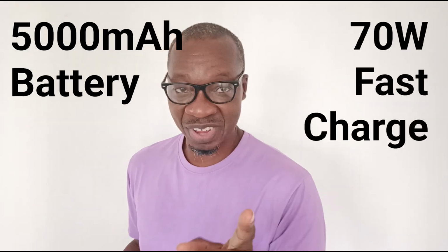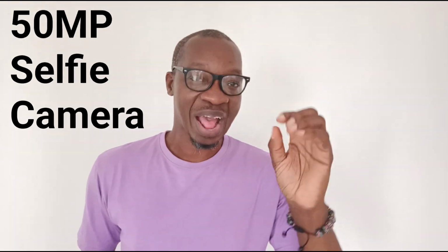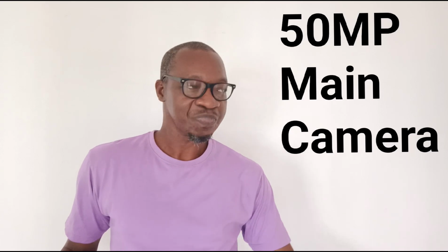They both have a 5000 mAh battery with 70 watt fast charging. They both have a 50 megapixel selfie camera. And they both have a 50 megapixel main camera at the back. There's a tiny difference in the screen size. The Camon 30 Premier has a 6.77 inch display. The Camon 30 Pro has a 6.78 inch display, meaning that there is a 0.01 inch difference. You're not going to notice it, so pretty much they have the same display.